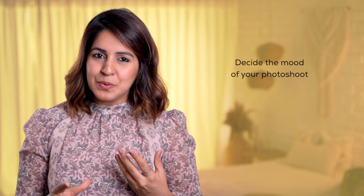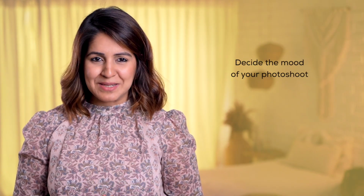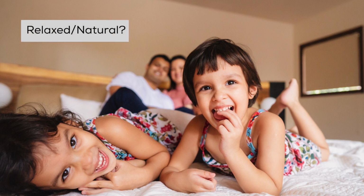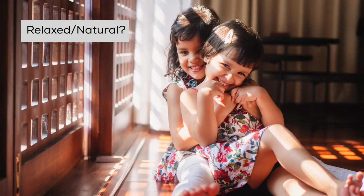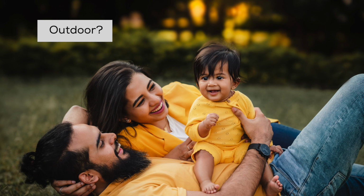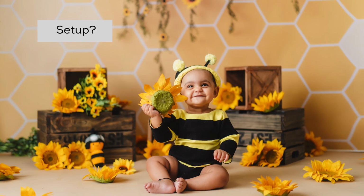Once you've figured out your photographer, the next thing you want to do is decide the mood of the photo shoot you want to set. Do you visualize something that's very relaxed, natural, and organic, shot at home with no props and no frills attached? Or do you visualize this as something shot in a beautiful outdoor location? Or maybe even a breathtaking setup inside a studio?